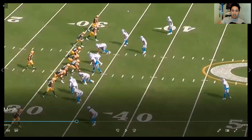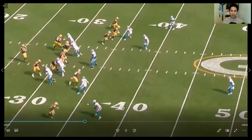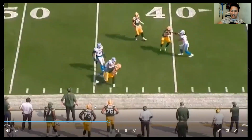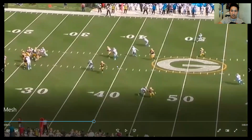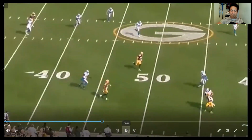And you can see, watch him and watch the defenders. It's so difficult to work through and sift through traffic as a defender because sometimes the other crosser gets in your way and frees up your guy for a big gain. Let's watch that one more time. Right? All of a sudden, whoa, oh, shoot. And then, boop, open for a big gain.